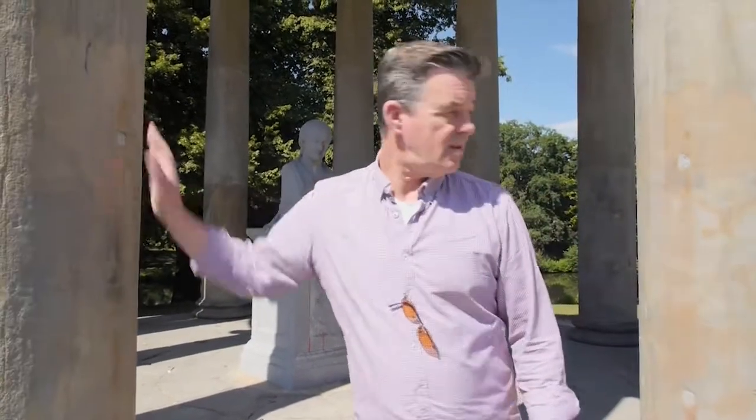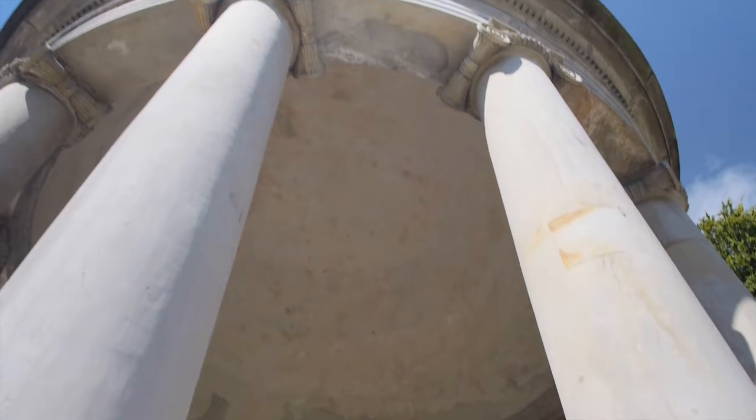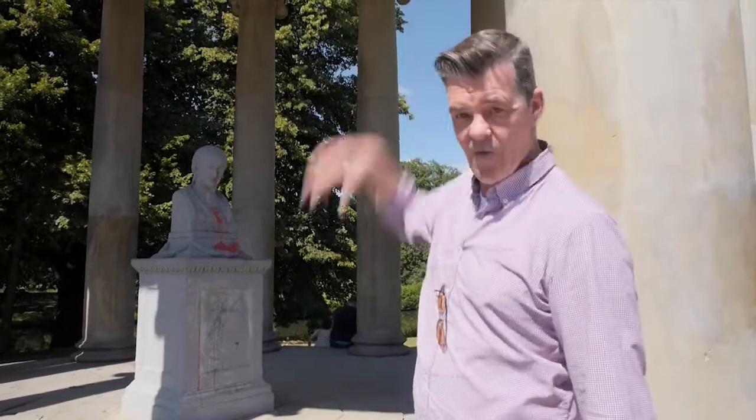Okay, guys, a little bit of practice. Look here. These are called columns. The columns are supporting the roof, preventing the roof from falling. A little bit of practice. There you go. Columns, guys. Samson and Delilah. I'm Samson.